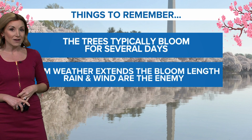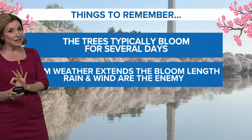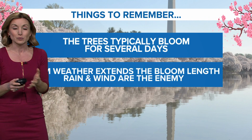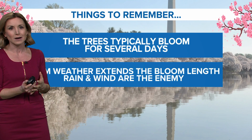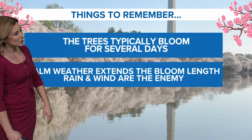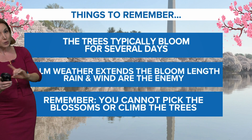And the good news is we don't have any rain in the forecast, and the wind that we're talking about isn't strong enough for any kind of concern. Coming out of peak bloom so soon, the blossoms are still really strong. The petals are still really strong. So the wind really won't concern the blossoms at all as we head through the next several days, even though you will notice the breeze.